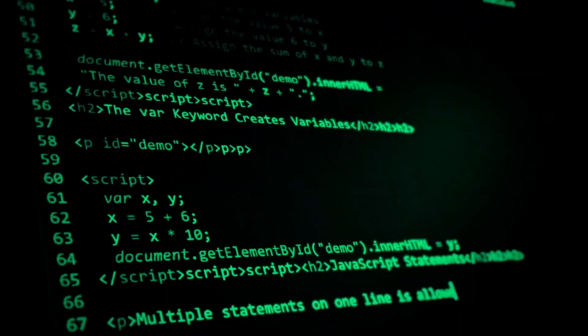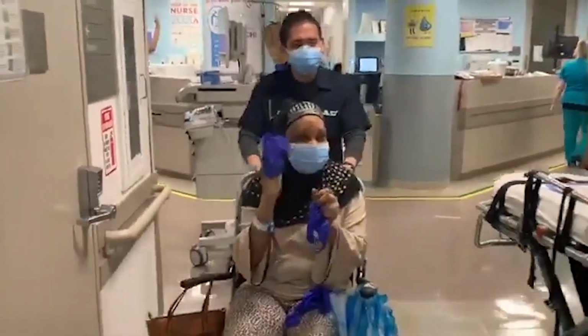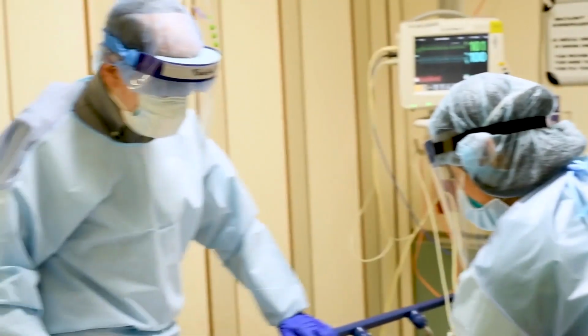We're able to create algorithms that can comb through medical records and discriminate between who are the patients heading towards an ICU or needing a ventilator, and who are the patients that are heading towards getting ready for discharge. These tools help give insights to the clinical team and give us a sense of the trajectory for these patients.